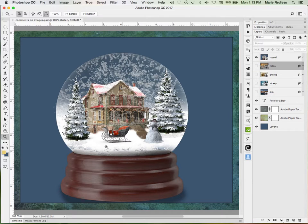I'd like to see this snowman either lighter to match the snow around him, or the snow around him a little bit darker, a little bit grayer. I think you could get away with that without any trouble.